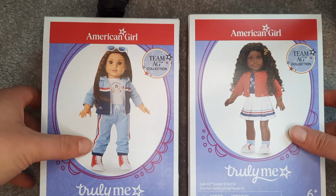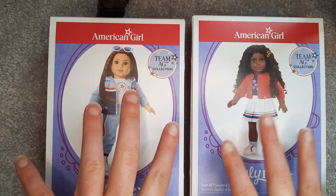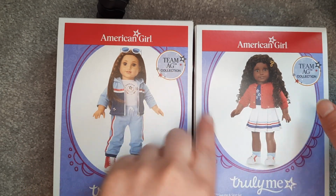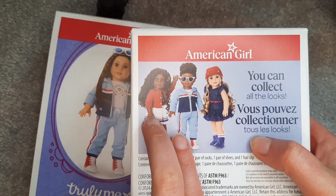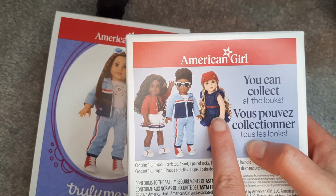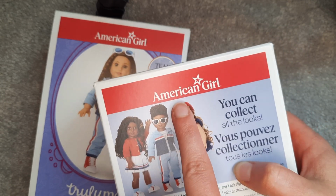Megan here. I'm really excited to unbox and review two of the new Team AG collection. So there are actually three outfits. I only got these two. I do plan to add this at some point, but it didn't fit in the budget.